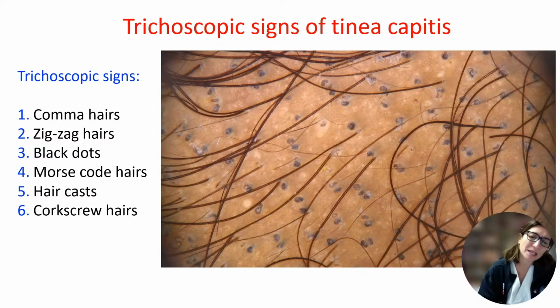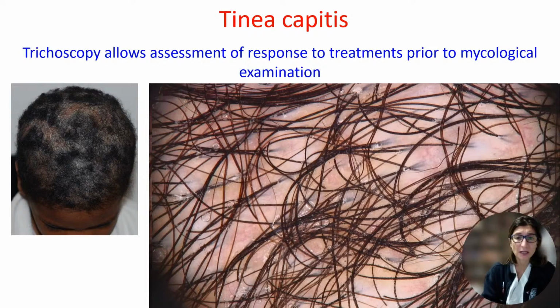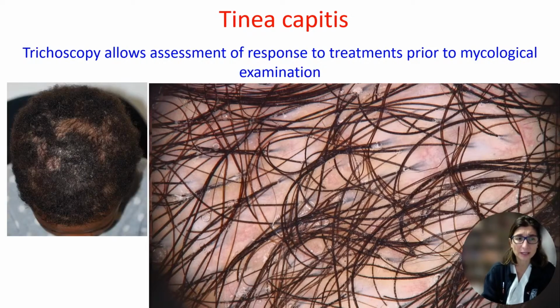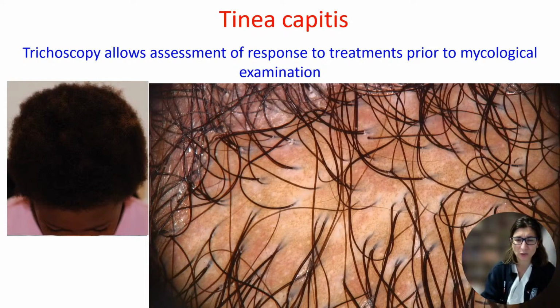Usually we have these typical signs in microsporum infection. On the other side, in case of trichophyton, and especially in Black patients, we have the cork-screw hair, which is the typical hair due to the spiraliform shape of the hair of this type of population that confirms the diagnosis. But it's important to use trichoscopy to look at the result before the result of the culture examination. You can see this patient after the treatment, and even if there is some patchy area, on trichoscopy the signs are absent, then trichoscopy shows the complete resolution of the situation.